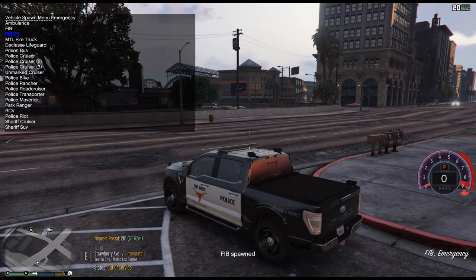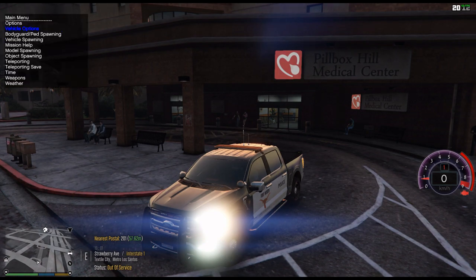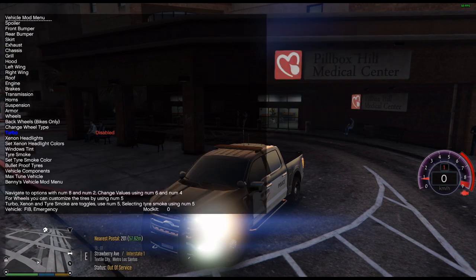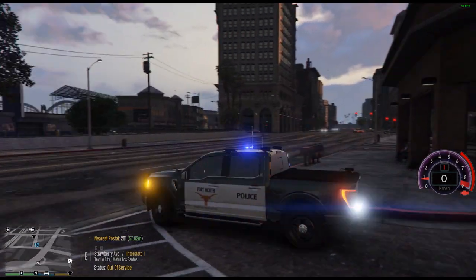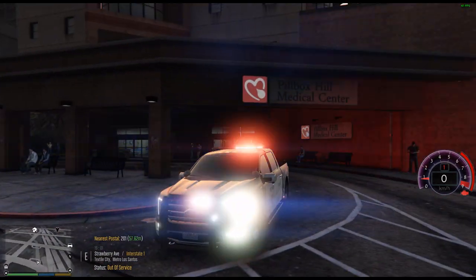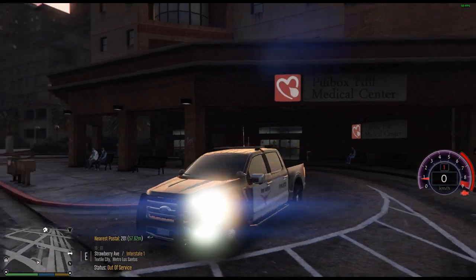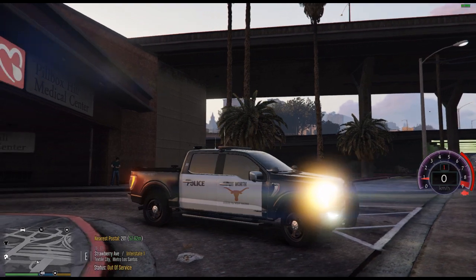Okay, now I'm going to bring the truck out. Here is the truck. The thing about this one is the lights are weird. Let me see. Oh, no, they're not. Okay. Yep. Me helping them. All right, here's the F-150.